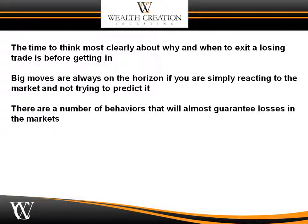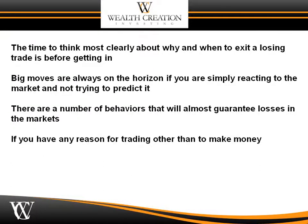Now, there are a number of behaviors that will almost guarantee losses in the markets. Most of that has to do with fear, self-doubt, emotion, and irrational behavior. If you have these type of traits, then you need to use the software that's provided by FX Trade Alerts along with my trade alerts or trade plans that will ensure that you have success.